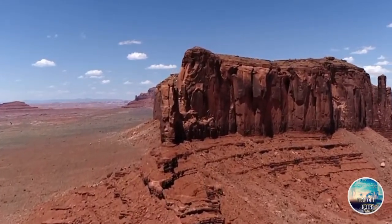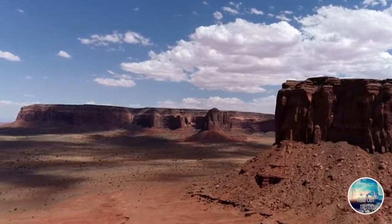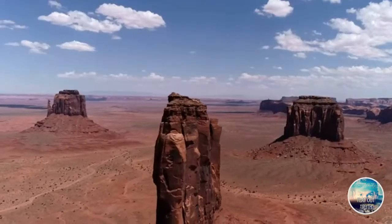According to one of the legends of the Navajo Indians, the branches of the petrified trees represent the huge bones of a legendary giant called Yetso.